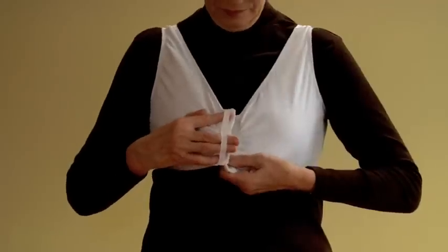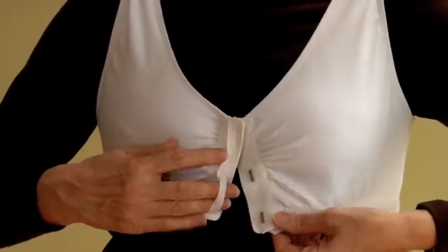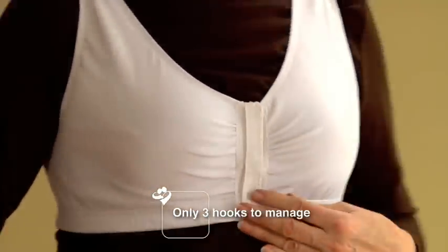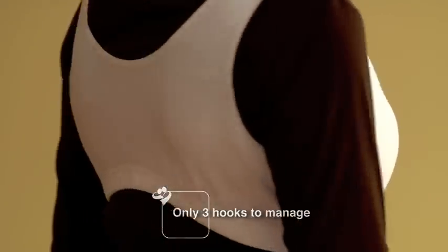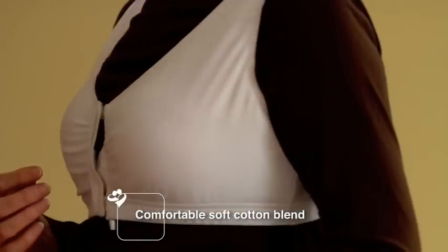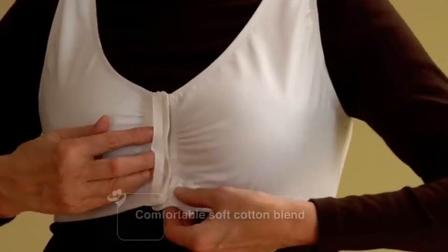Adaptive undergarments are also available with convenient finger loops. Fingers slide into the large finger loops. Easy touch tabs in the front of each hook assist in guiding the closure into place. Two fingers in the palm of your hand and this bra releases.